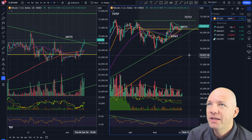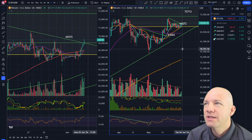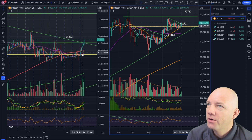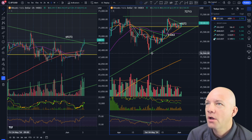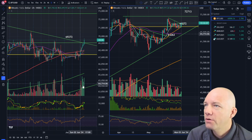So let's take a look at this BTC chart. Things are looking pretty good today, up 2.72% since the UTC open. And here's the 2-hour chart. Here's the daily chart on my right, 2-hour chart on my left. Good volume stepping in here on the 2-hour chart. I like it. It's not bad.